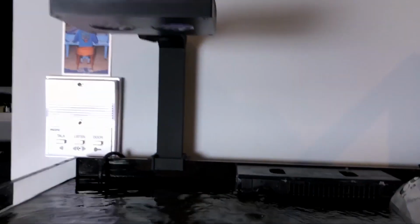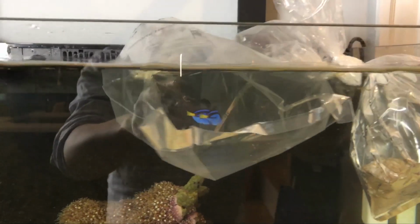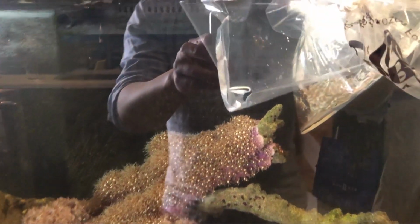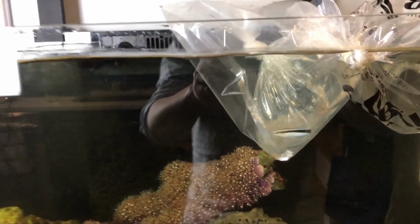And I actually shut off the light before I put these new fish and the coral in, to acclimate them so as not to scare them. I'm gonna wait a few minutes, and then once I release them, I'll continue the video.